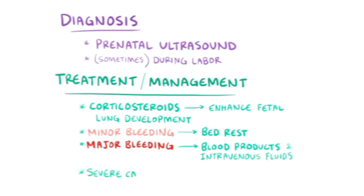In some severe cases, where the maternal hemodynamics are worrisome and the fetal heart rate tracing shows signs of fetal hypoxia, an immediate cesarean section can be performed.